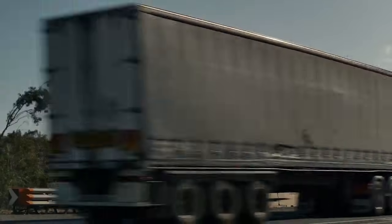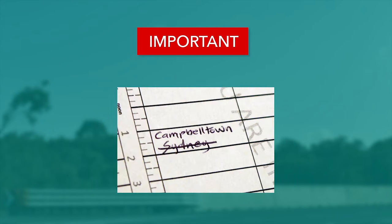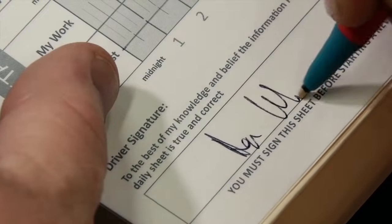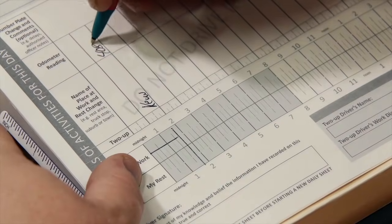Another important fact to remember is if you're in a suburb of a capital city, for example Laverton in Melbourne, Oxley in Brisbane, Campbelltown in Sydney, you must record that as the place, not Melbourne, Brisbane or Sydney. If the end of your rest period is on the next daily sheet, you must repeat the place name and odometer reading at the end of the rest break on the new daily sheet.